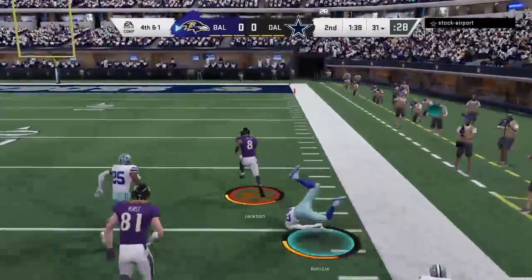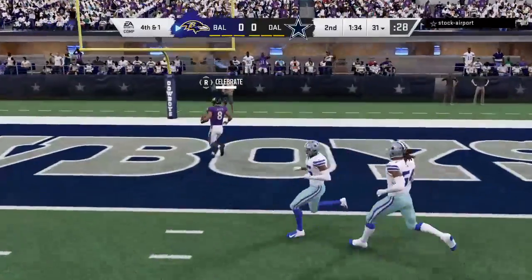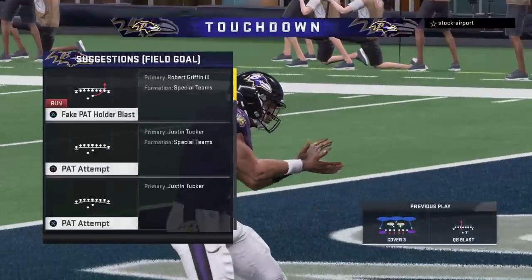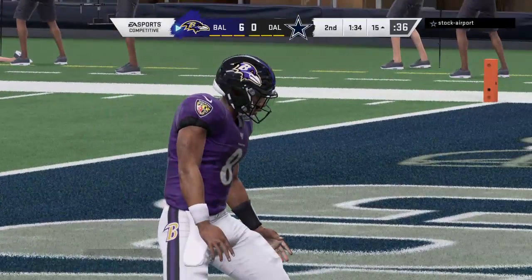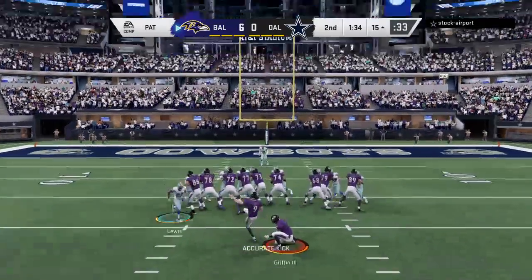In this case, he kept it. And now off to the races down the right side. And all the way in for a Ravens touchdown. Lamar Jackson. 69 yards. And they are able to strike first here on their opening drive.